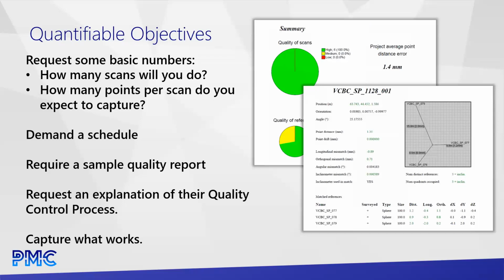Okay. I say put some quantifiable objectives in your requests. Basic things like how many scans are you going to do, what scanner settings are you going to use, a high level schedule at least, right? How long are they going to be on there? And I'll tell you, right now we're facing a challenge that we're really busy. So, lead time can be a discussion. How soon can you get people on site?